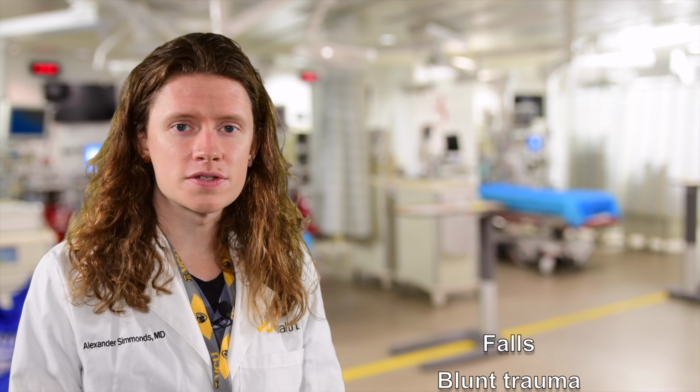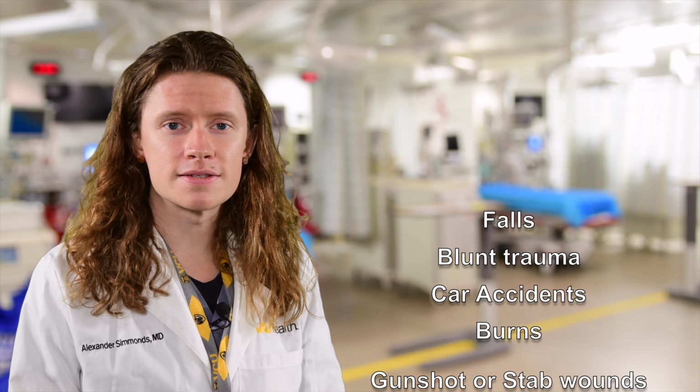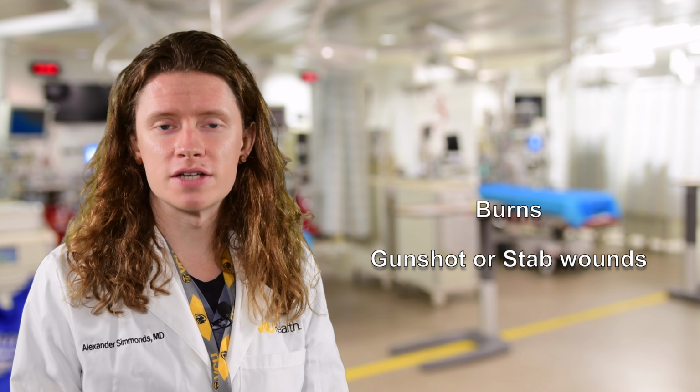The VCU Trauma Center is the largest level 1 trauma center in the region, with over 4,000 trauma activations each year. Patients present with a variety of injuries, including falls, blunt trauma such as car accidents, burns, and penetrating injuries such as gunshot or stab wounds.